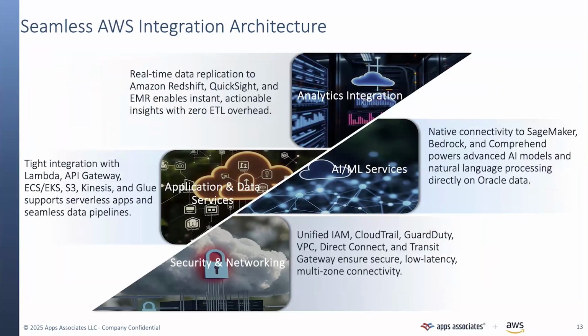So again, what you're looking at is how ODB at AWS integrates with the breadth and depth of AWS for operational excellence. I'll try to break it down into four key areas. First, we'll start with analytics. Imagine being able to run real-time analytics in Amazon Redshift directly on your operational data or Oracle data that is residing on ODB at AWS, using the zero ETL feature. So you don't have to run or maintain complex ETL pipelines, and there is no data copying. It just works.